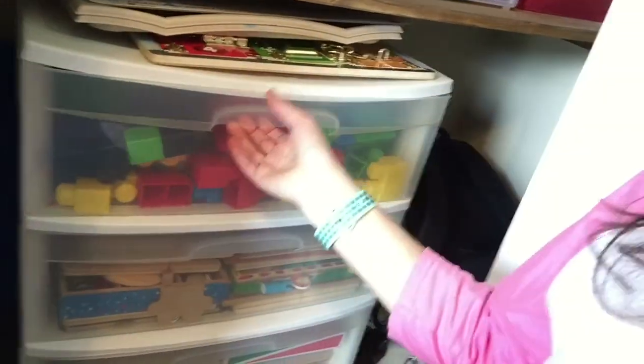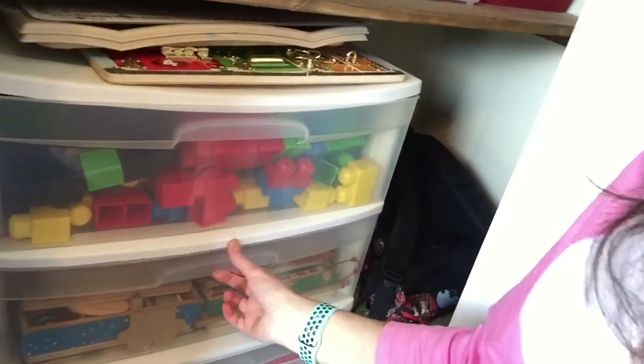So here's our... Oh, I have these drawers too down here. They have big blocks, more puzzles, and then down bottom is some of the bigger puzzles, and our glue dots fell out. Whoops. So, that is it.